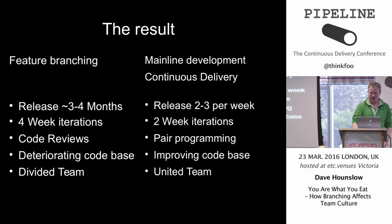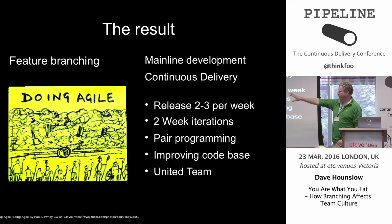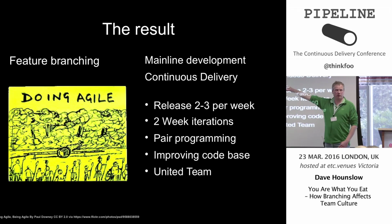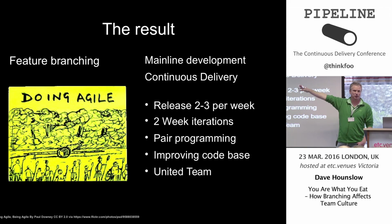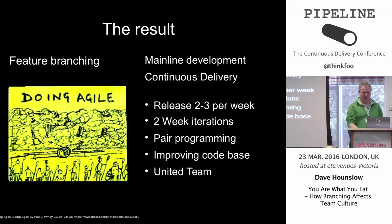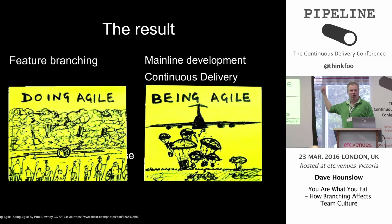And to sum up, I think that if you're using this feature branching, non-mainline approach, it's very possible you're at risk of just doing agile in that old cargo cult style approach. I'm not saying you are, but I think it's possible. I think that if you switch to mainline, you can't do this without being agile, I really genuinely think that, and that's the key thing.